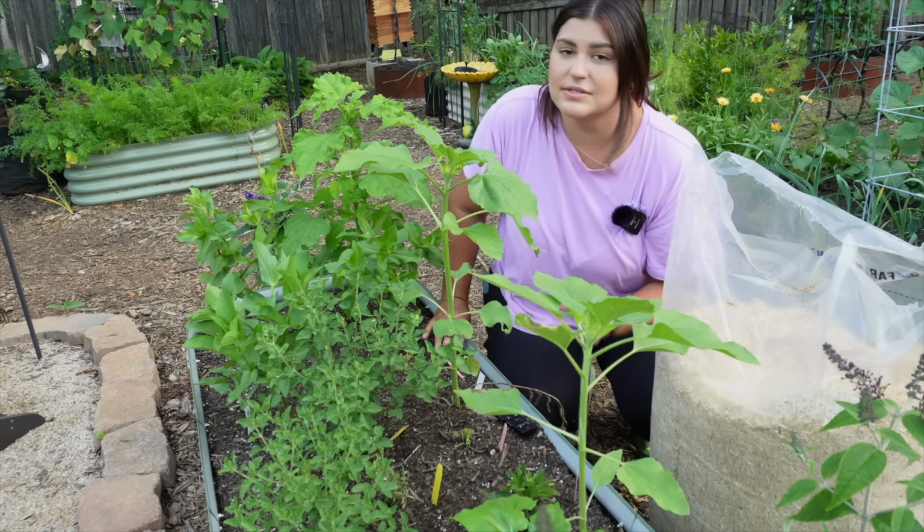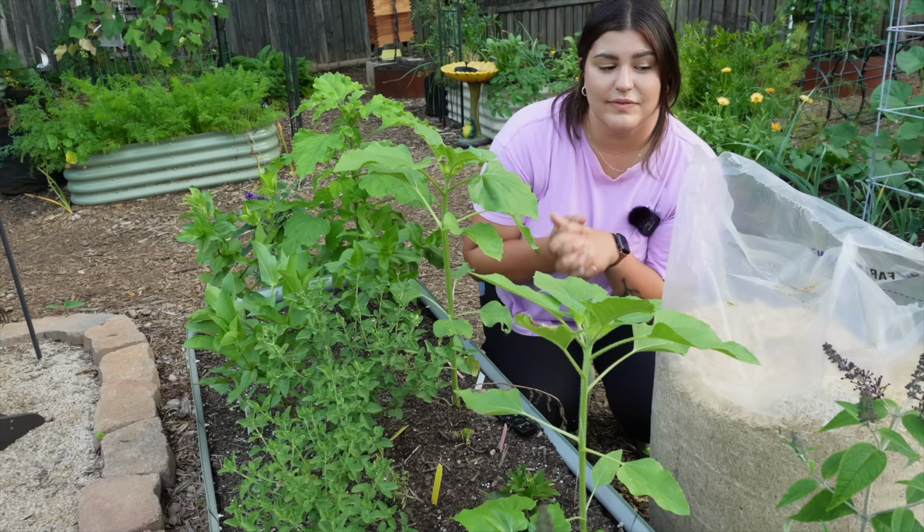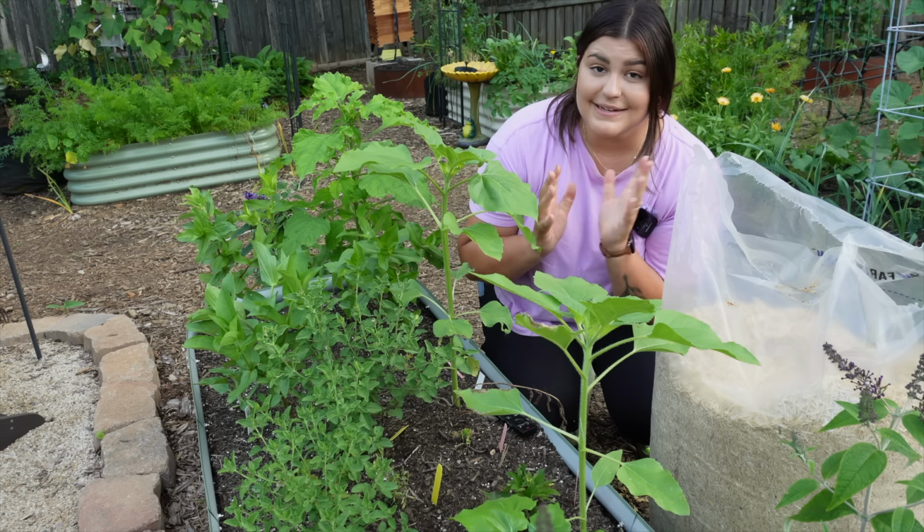I have like 2 hours of sunlight left, so hopefully I can get it done in 2 hours, but it is mulching.